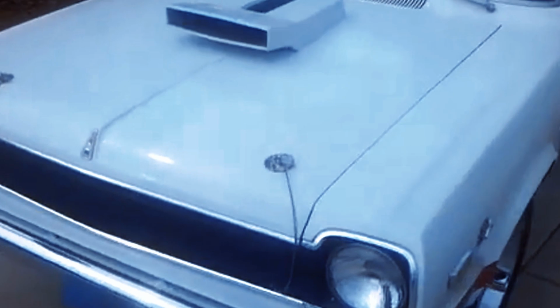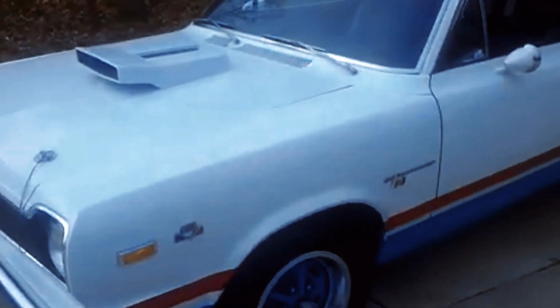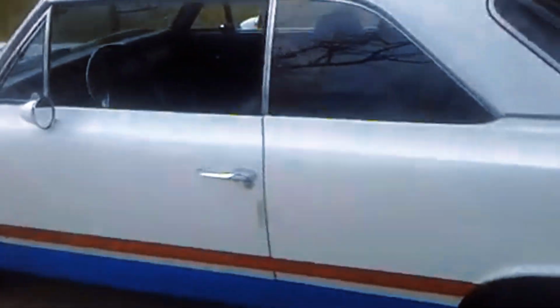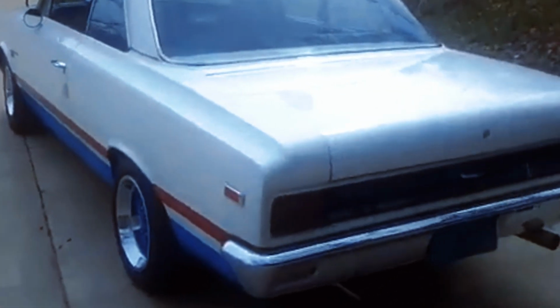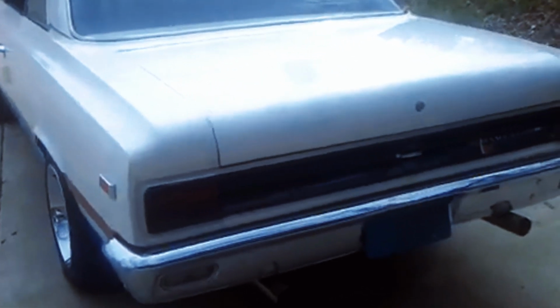The heart of the SC Rambler was a 390 cubic inch, 6.4-liter V8 engine, producing 315 horsepower and 425 pound-feet of torque. This engine gave the lightweight car an impressive power-to-weight ratio, allowing it to accelerate from 0 to 60 miles per hour in just over 6 seconds. It was one of the most powerful engines AMC had ever produced.